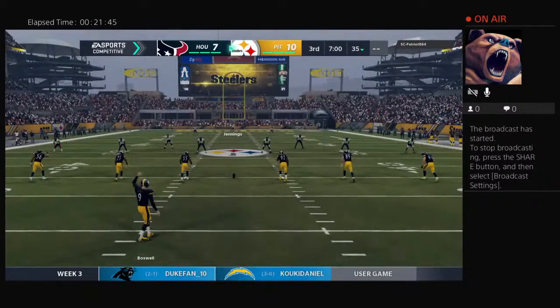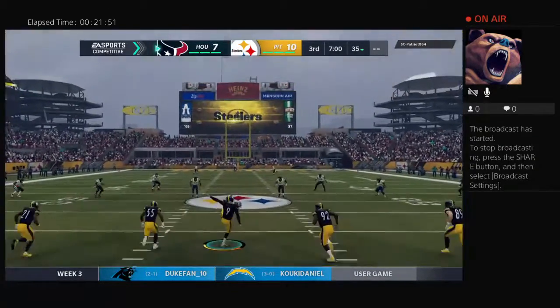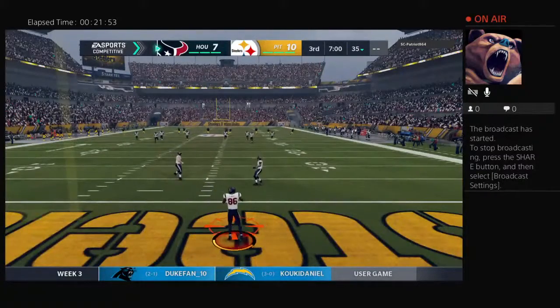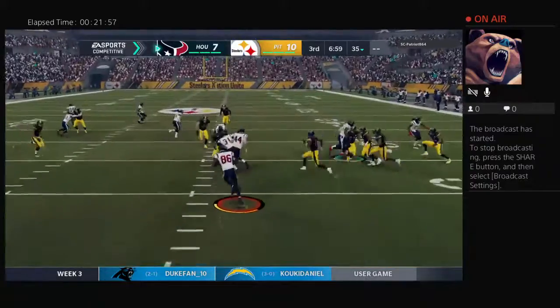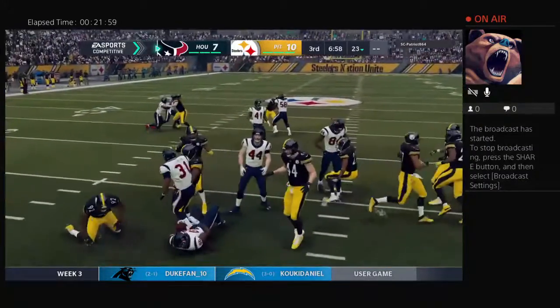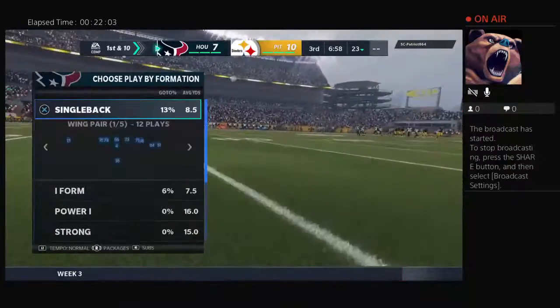Coach. Chris Boswell to kick off for Pittsburgh. Forecast calling for more of the same. The rain set to continue as we are underway in the second half. This will make it into the end zone. And ultimately cannot get this out to the 25-yard line as he's dropped it to 20.